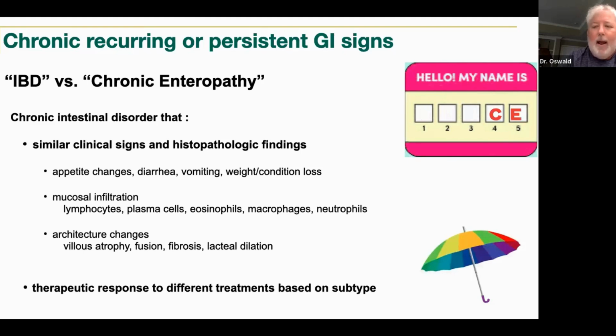We've gotten a bit smarter now, and we've changed the terminology for this disorder. We now recognize it's not just one thing. It's not inflammatory bowel disease. These patients, especially those that have chronic issues, are better served with the term chronic enteropathy, or CE. And again, those patients all have varying degrees of clinical signs. They have the same type of patterns. If you biopsy them, there'll be inflammation and architectural changes to their intestinal tract. But what separates them is that they basically are separate diseases that all have similar signs and histopath findings.